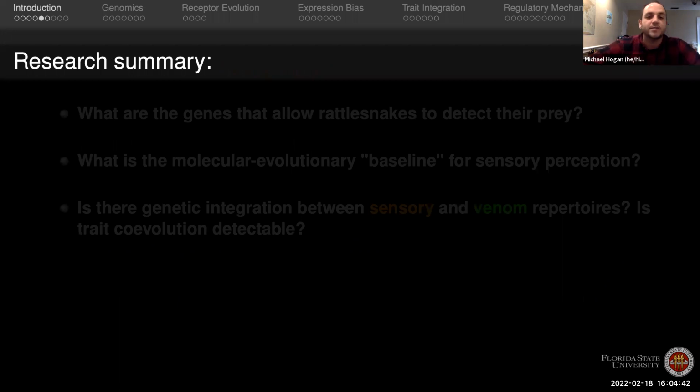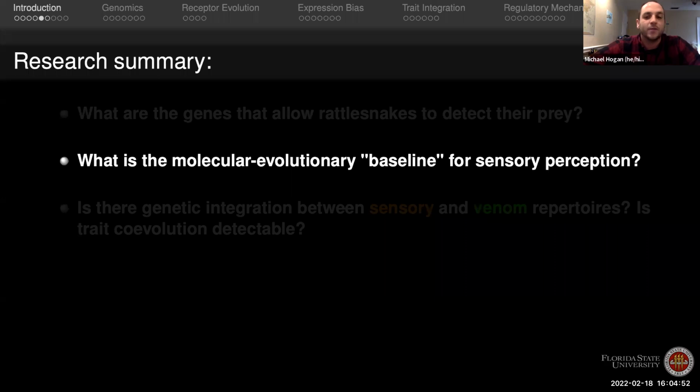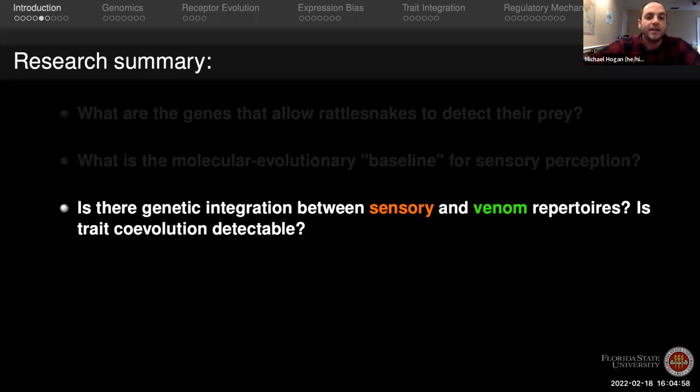So to summarize my research, my initial goal was to determine what genes allow rattlesnakes to detect their prey. From there, I investigated if there was a molecular evolutionary baseline for sensory perception. And finally, I tried to figure out if genetic integration between sensory perception and venom was evident. In other words, I looked for molecular support for the coevolution of these two traits.